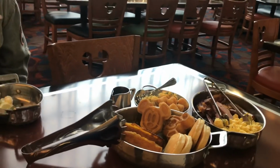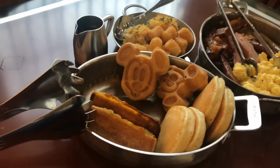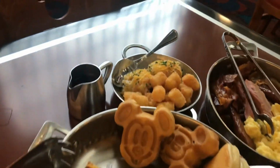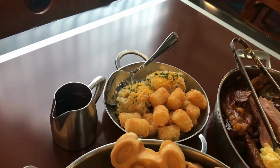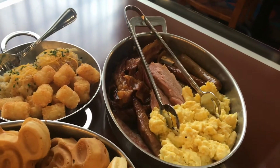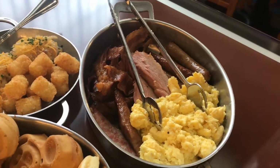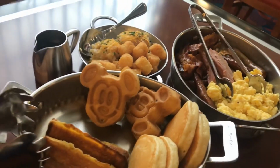After a few minutes, they actually gave us the main event, which was Mickey waffles, French toast sticks, and pancakes, plus, of course, some hot syrup. And to the side, which is also Dominic's favorite, was the tater tots and the cheesy potatoes, plus some protein, which was bacon, sausage, kielbasa, and scrambled eggs.